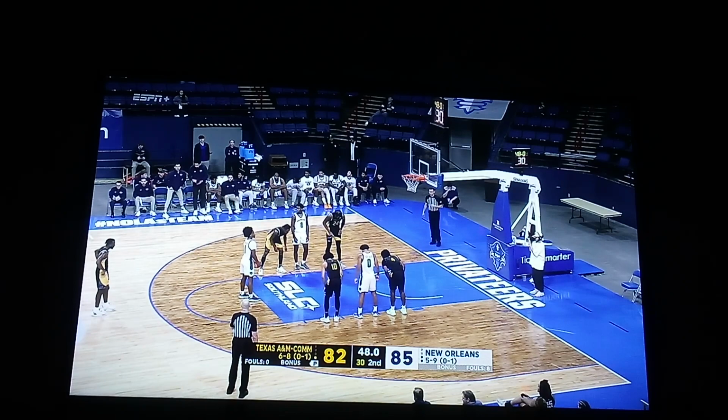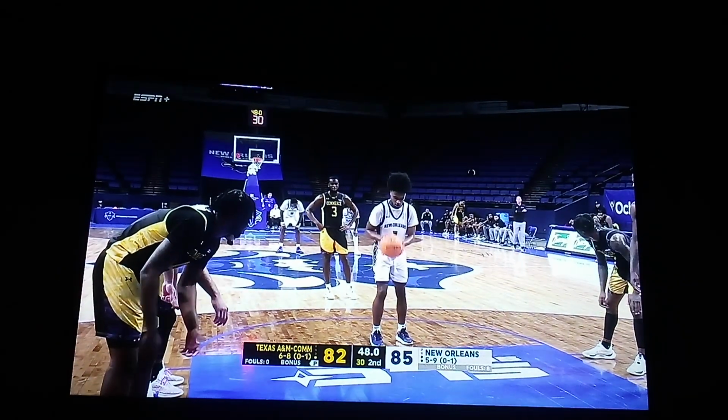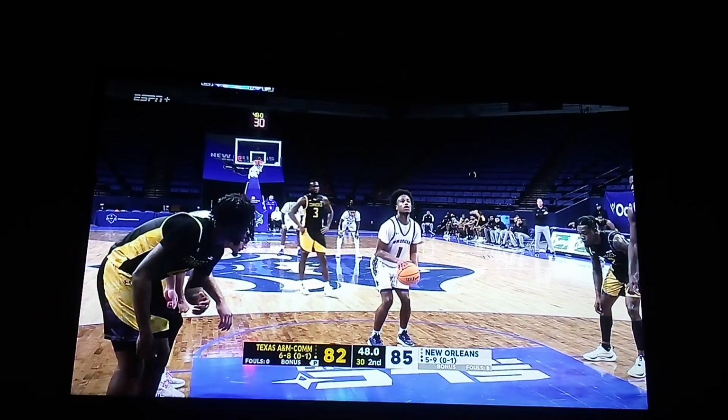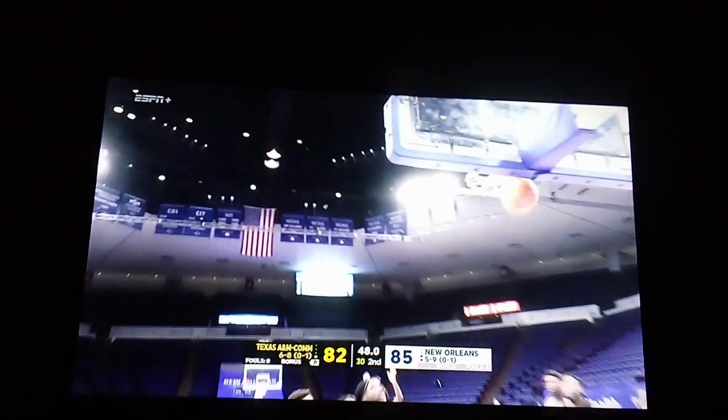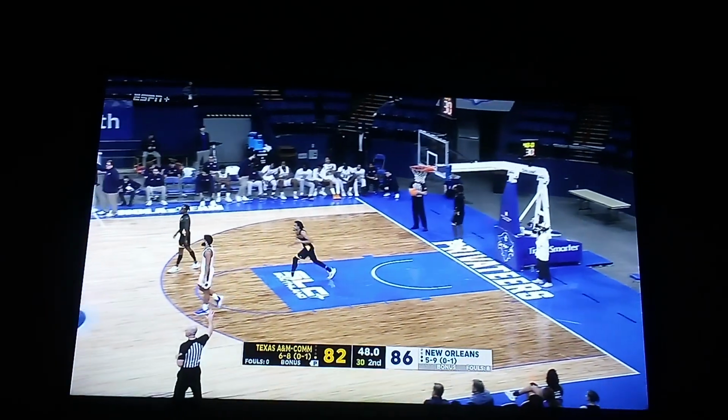Not a big crowd in here because of the game time change and the terrible weather. But those who did brave the elements have seen vintage Jordan Johnson, who makes it a 4-point Privateer lead with 48 seconds to go.